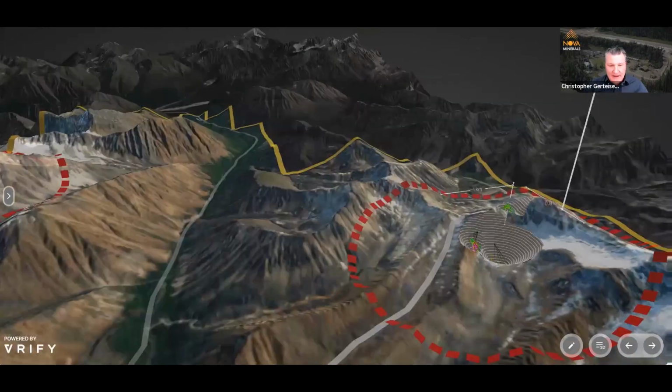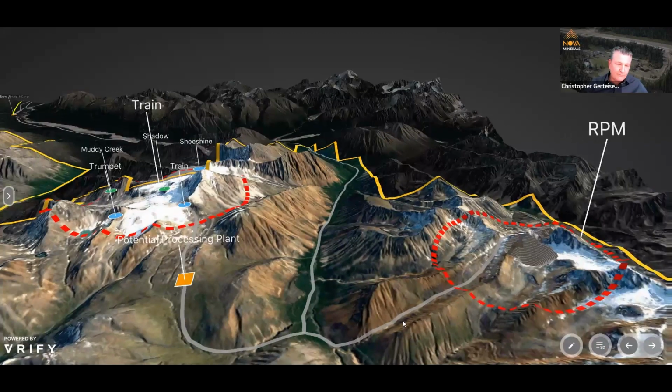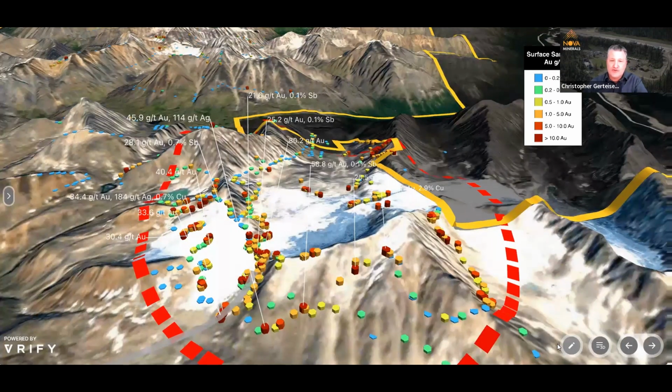Okay, so that's RPM. Now let's move a short distance to the north and one of our exciting exploration targets here in the Train area. And at Train, now we're looking north. Some of these prospects drive me crazy sometimes. We reported several prospects in this area.